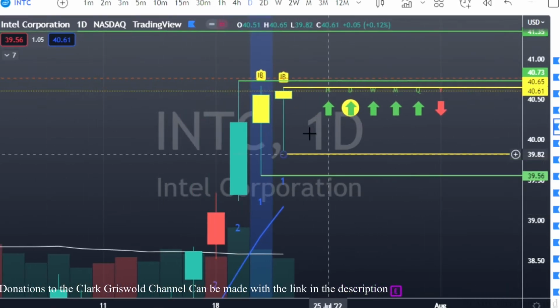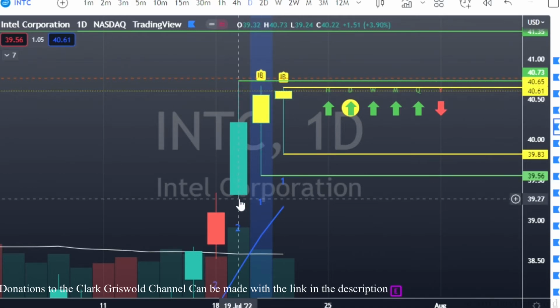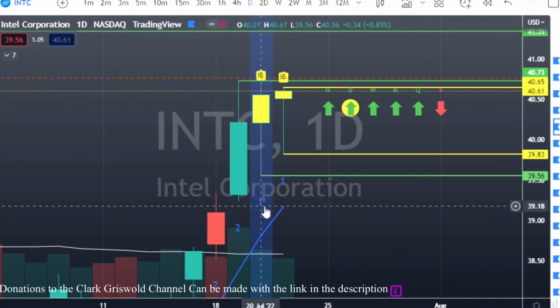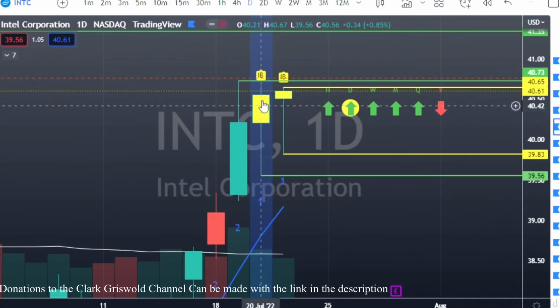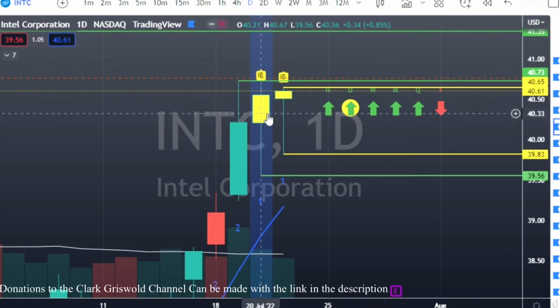Okay, if you're new, guys, inside bars do not break the high or the low of the previous candle. It's also called a 1 bar when we're talking about the Strat. So it does not break the high, does not break the low. It stays within the range of the previous candle. So now we've done that for 2 days. We've consolidated for 2 days. We've got a tightening range for 2 days.